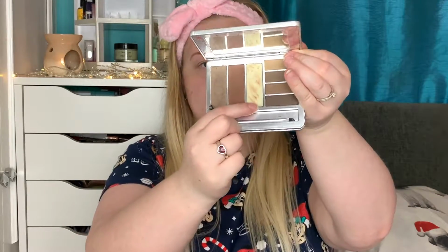Just going to take a little bit of this clear wax on my eyebrow. And now I'm going to take a little bit of the wax mixed with the powder. Looks like we're going for some fluffy eyebrows today. I don't mind. I'm just going to do my other eye and carve my eyebrows out.